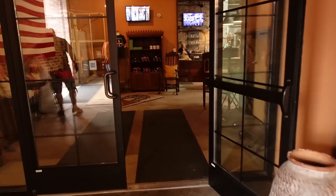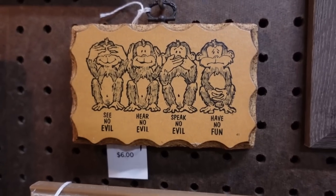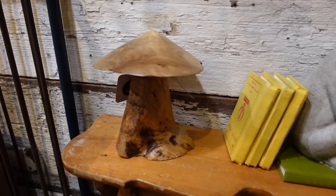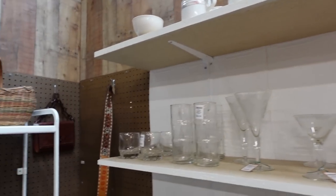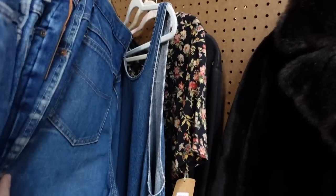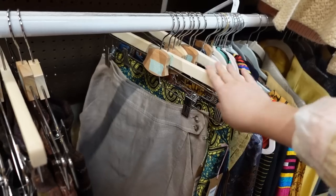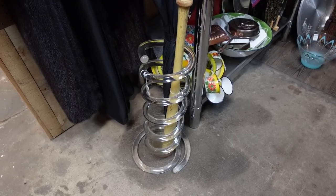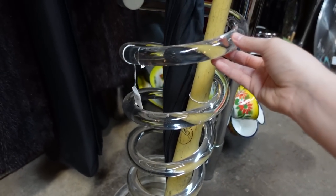They have some really, really good vintage clothing vendors. We're gonna check it all out. Lucite umbrella stand. I've never seen anything like this. The price reflects that, but it's really cool.